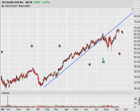Next, SII. I like the dip here. Probably going to see a little bit more, though. You know, look for a retracement. Yeah, maybe we've already got it. It's up about $1 today. So I'm going to watch this one for another couple hours. I might just go ahead and take it here and now.